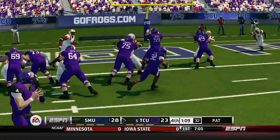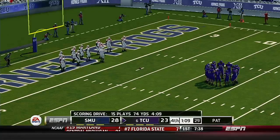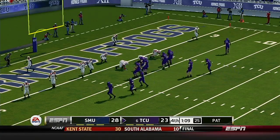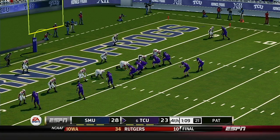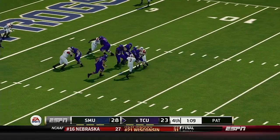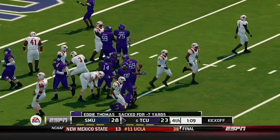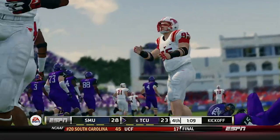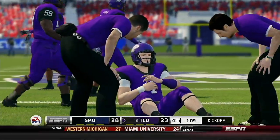Late in the fourth quarter, one-possession game, and this is where poise really takes over. Whoever shows it will win the football game. Well, they're going to try for the two-point conversion. Just over a minute left. Fumbles the football. A long 15-play, 78-yard drive, and they'll come away with 6 points after failing on the two-point conversion. So the score now, 28-23.